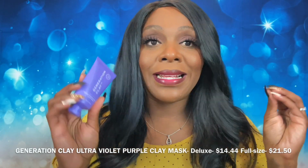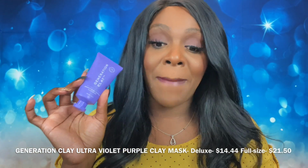And this one just says, apply an even layer to clean, dry skin. Wait approximately 10 minutes or until the mask starts to tighten. And then you're going to use water to gently rinse off the mask in a circular motion, then lightly patting your skin. And let's see if it has a seal, guys. It does have a safety seal. I will not open this, but I am very excited about receiving a clay mask.